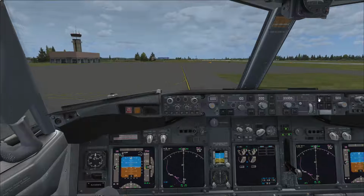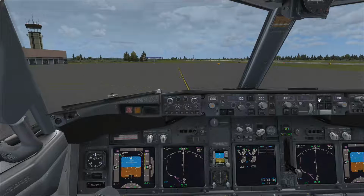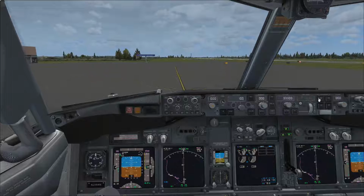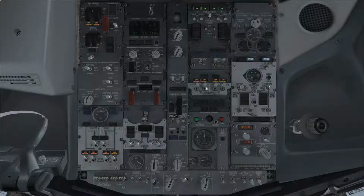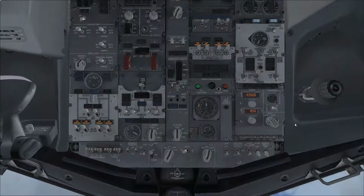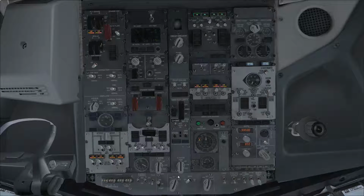Feels like my rudder does not work. Why does it feel like my rudder does not work? Low pressure in the hydraulic pumps. I have absolutely no idea how to fix that. We got low pressure over here as well. What in the world is going on?